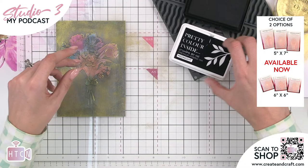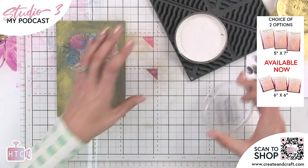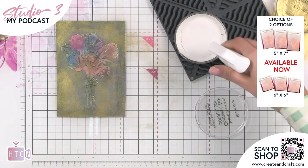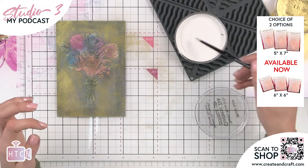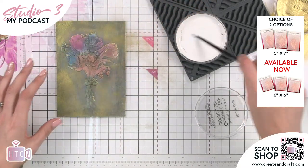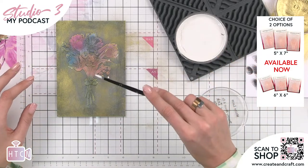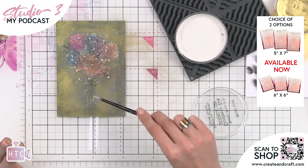And then I think all that's left for that now is white. Come on, get going, brush, get going. And we'll add some splats to this one. Now don't worry, they dry back, so if you don't like your splats, they dry back.